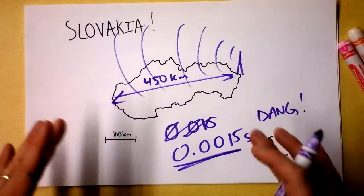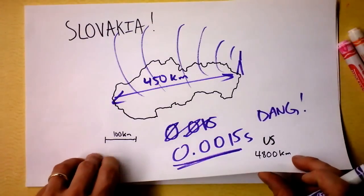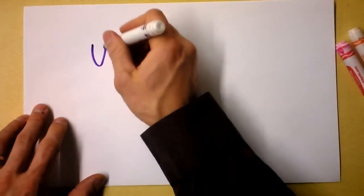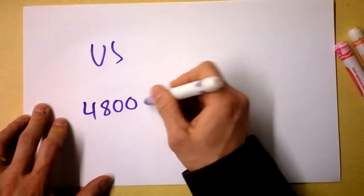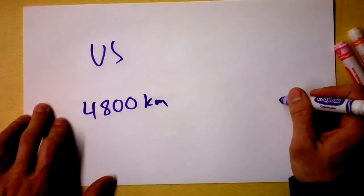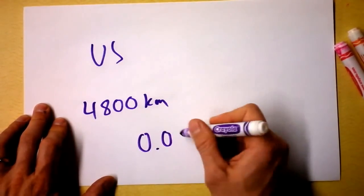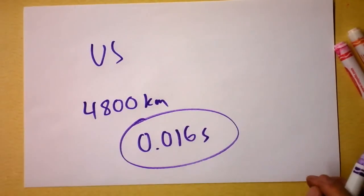We could talk about satellite lag when you're communicating via satellite because that's a little bit longer of a distance. But if you're talking about the United States, it's about 4,800 kilometers across. And so to communicate from New York over here to San Francisco over here takes about 0.016 seconds. Light is really, really fast.